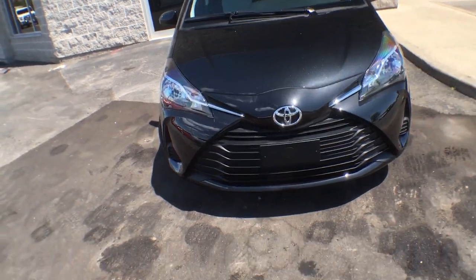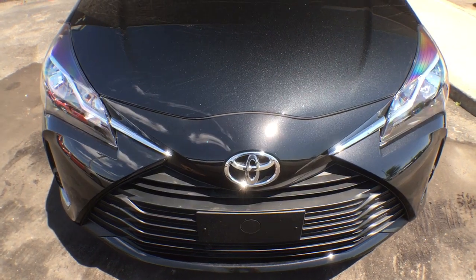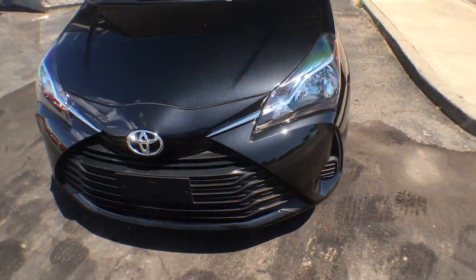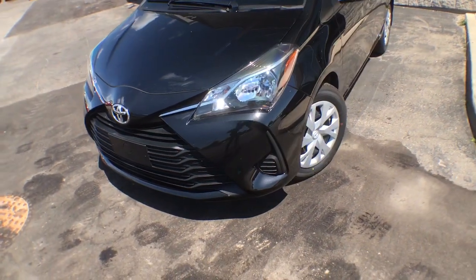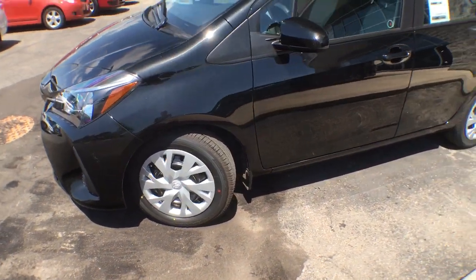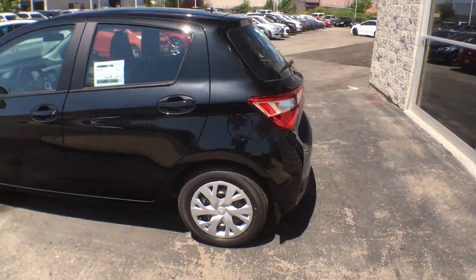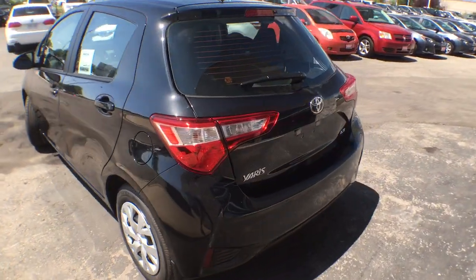So starting at the front here, we have this beautiful black grille. You of course have your chrome Toyota emblem there. Our headlights are projector style halogen headlights. On the sides here we have 15-inch steel wheels. They do have silver hubcaps as well. You have color key door handles. The fuel cap will be on the driver's side of the vehicle.